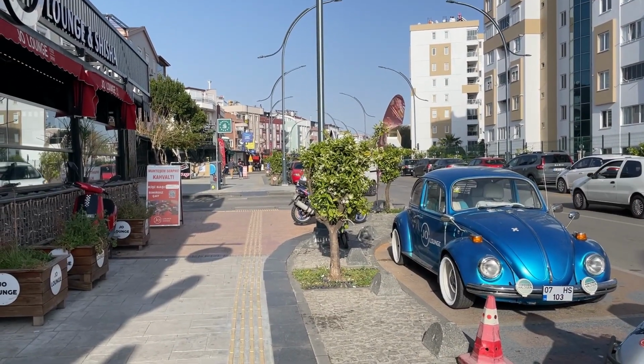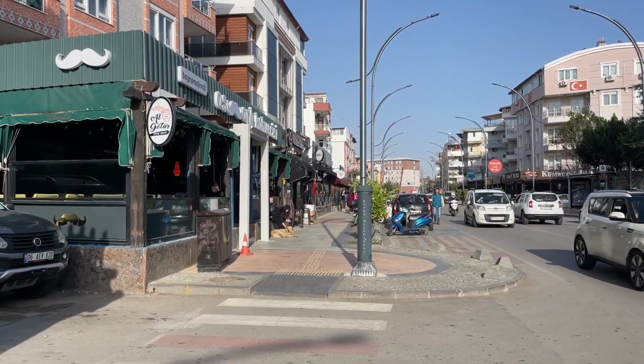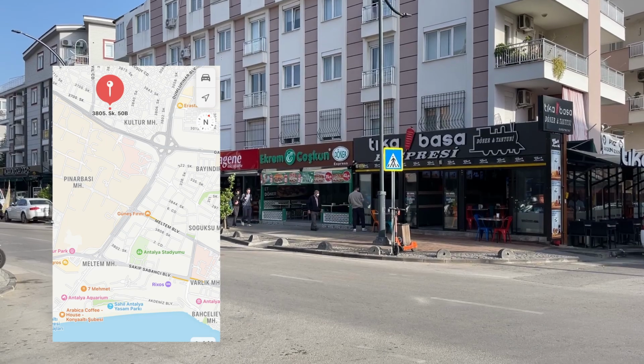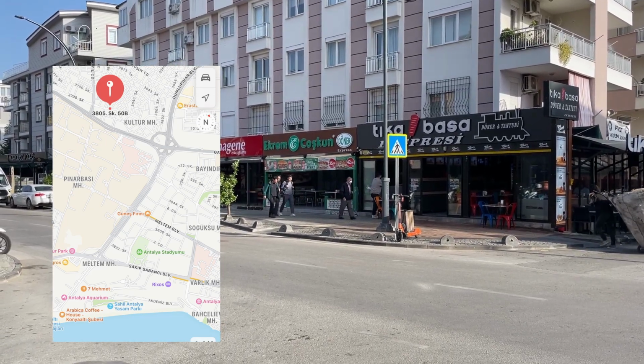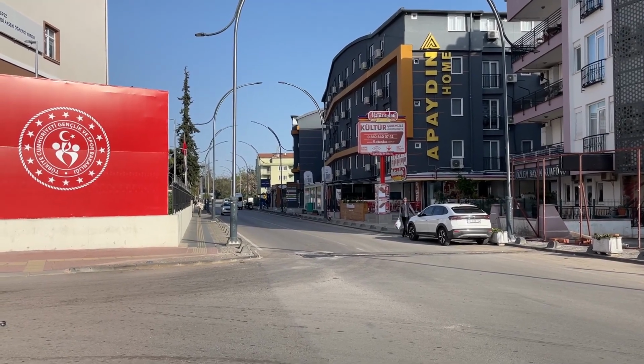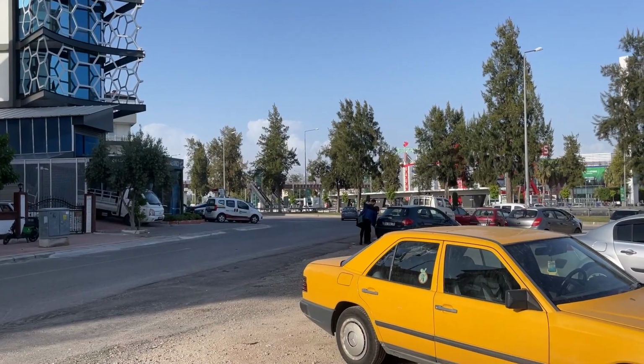Now we are in Kultur area. From there we will go to the park. Kultur is a pleasant district near the Akdeniz University. Therefore many students live here. This area is very comfortable. It has many cafes, schools, shopping centers, and there is convenient transport accessibility.